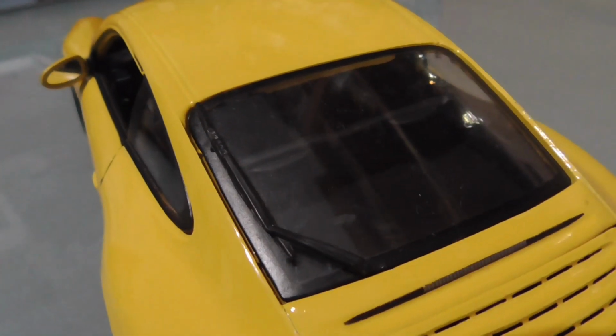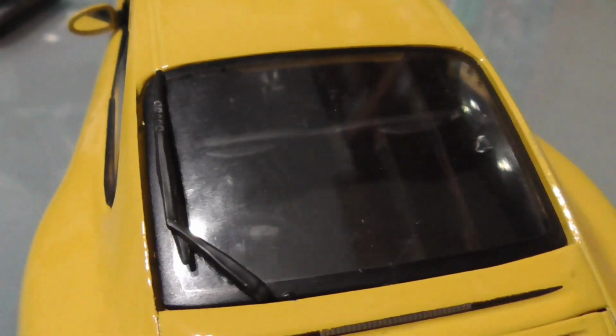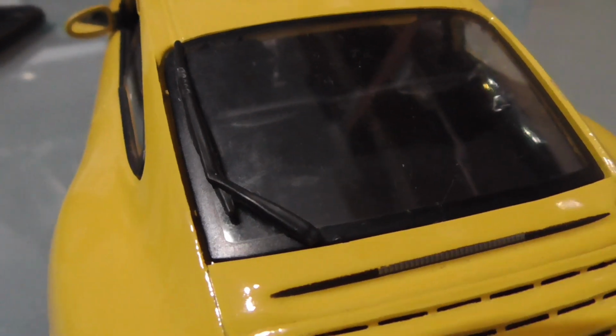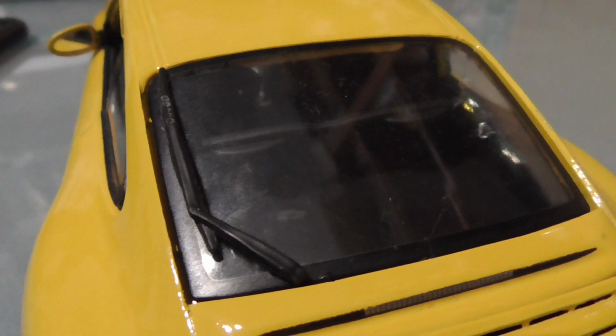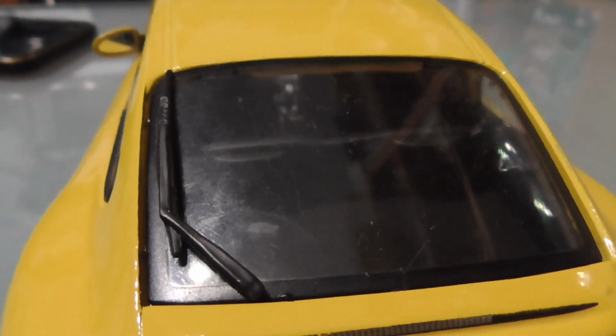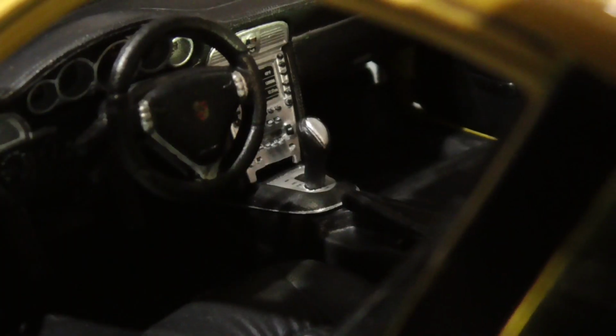This model also shows the presence of a very interesting optional. Code 425, rear wiper. I say it's an interesting optional, not only because this model has it, but also because it has always been, and still is to this day, unfortunately, an optional on Porsche's optional list. I mean, it's a safety feature. Just make it standard, Porsche. What are you thinking?